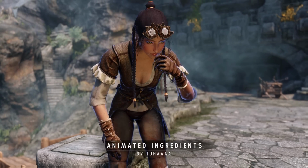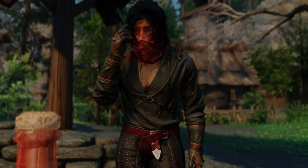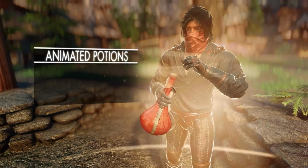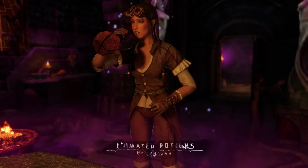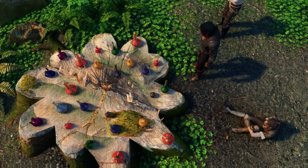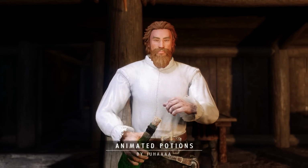A couple of hours of Giant's Toast later, you might be feeling a bit worse for wear, and there'll be nothing you'll want more than a frisky bottle of health potion to get you back up and running. Luckily, there's also the mod Animated Potions. Just like Animated Ingredients, it gives us that sweet visual feedback when drinking. This one also comes with different meshes for each consumable potion model, and all in all just seamlessly integrates the usage of these in a better, more fluid way.